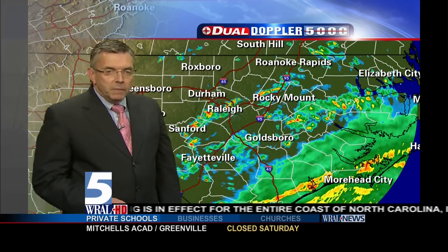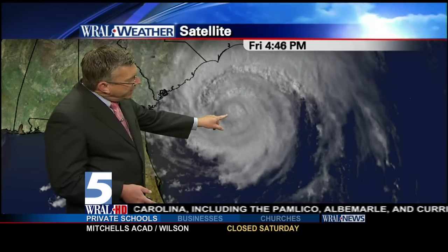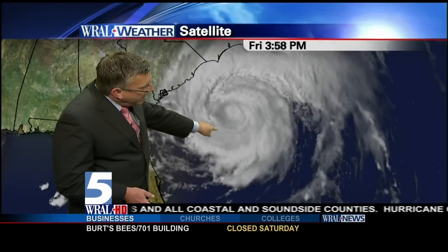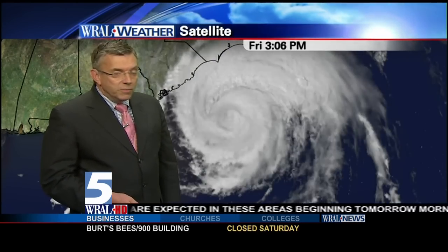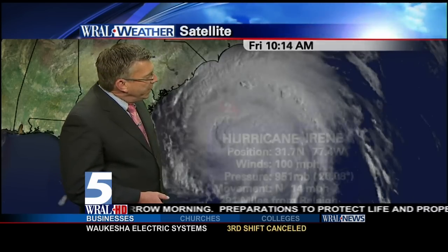All right, let's switch displays here and talk about the satellite imagery. And again, you don't really see the eye so much anymore. You notice how it gets dark right here? There's actually some dry air that is wrapped in toward the center of circulation, and that is not something that hurricanes are really fond of. Dry air does not do them all that much good, and so that explains at least a portion of the weakening that we've seen so far.